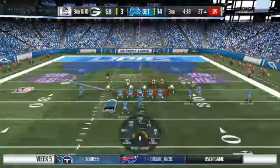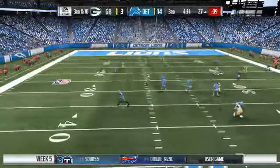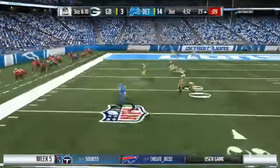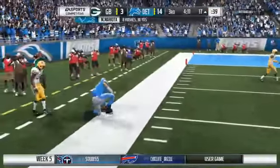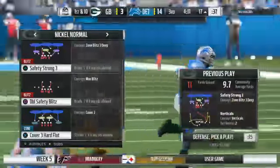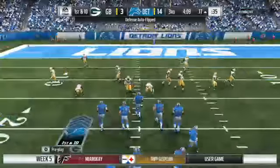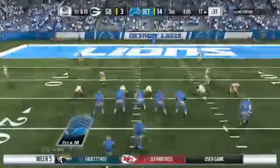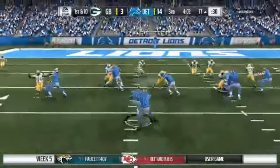Mariota being chased out left. He can run for it, and he will. Nothing open downfield. He keeps it himself for 11 and a first down. Someone knew exactly where he needed to get to pick up that first down. I'm not so sure about the technique in getting there, but he went for it, and he got it.